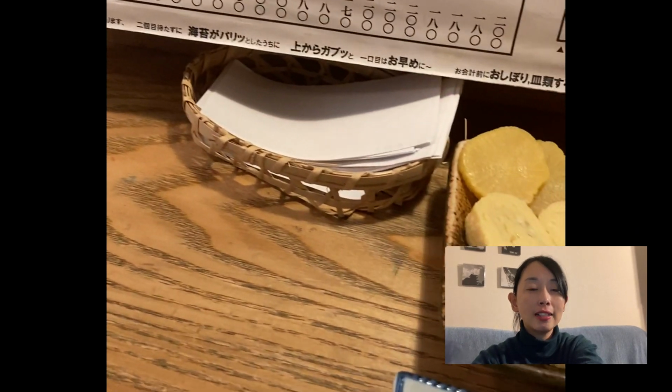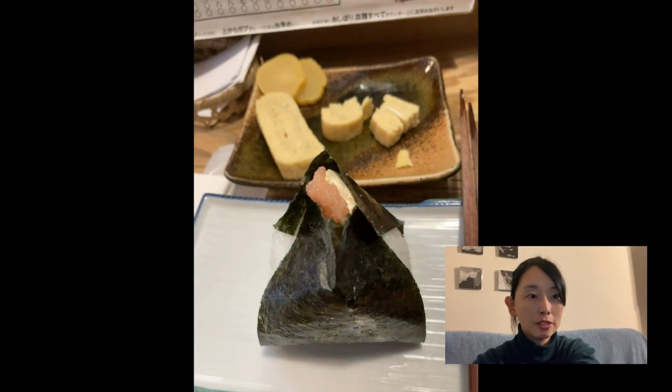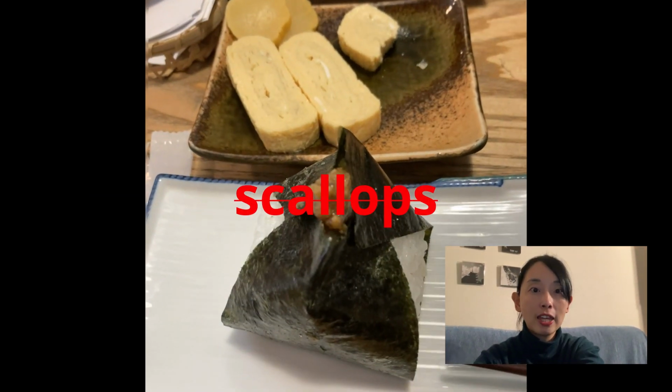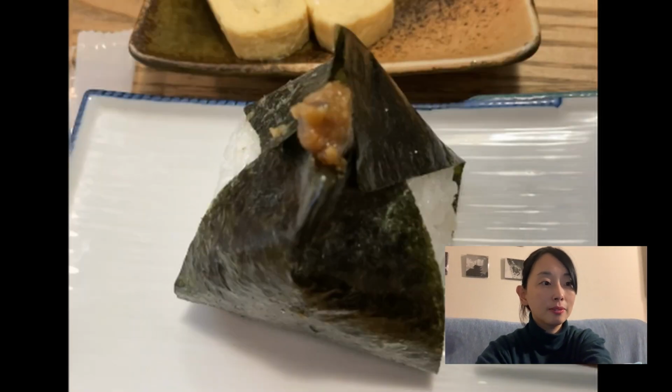I had cream cheese and cut roll, and scallop miso. The seaweed was crispy and the rice ball was fluffy. This is the best onigiri I ever had in my life.